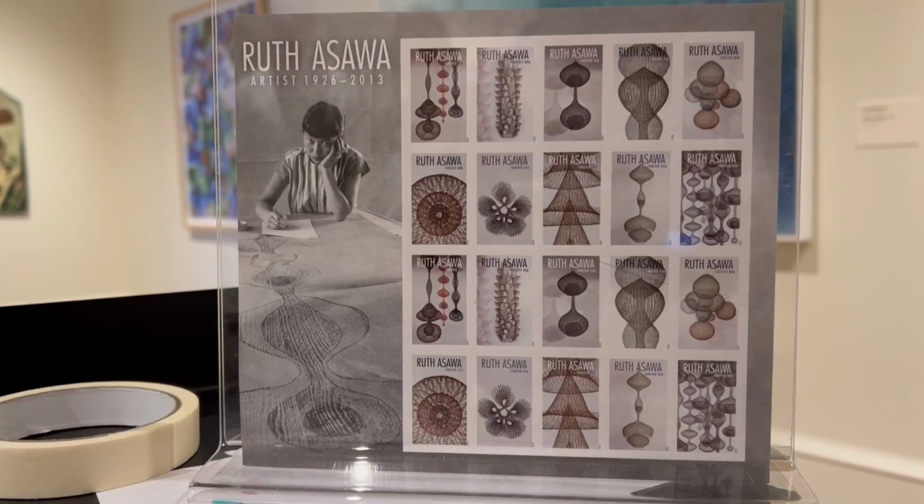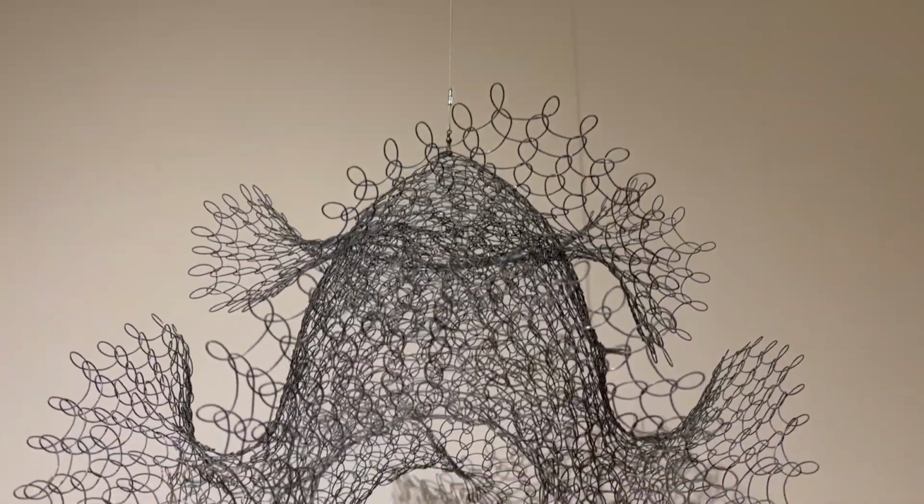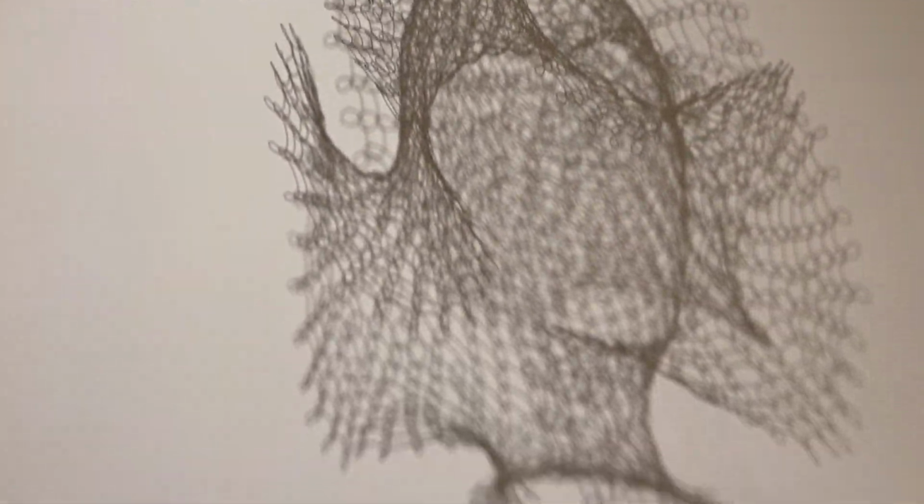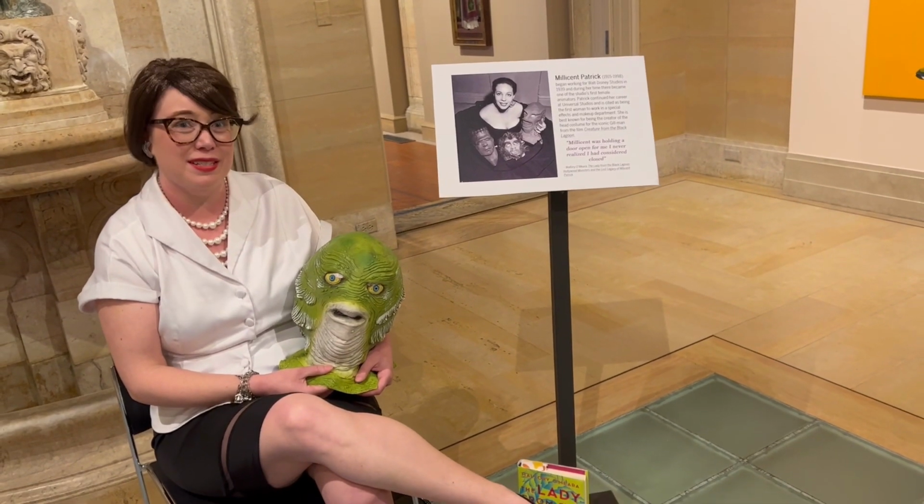And she got her artwork on the US postal stamps. Her thing is that you don't have to have fancy materials to make artwork. You can make artwork out of anything. I am today as Millicent Patrick.